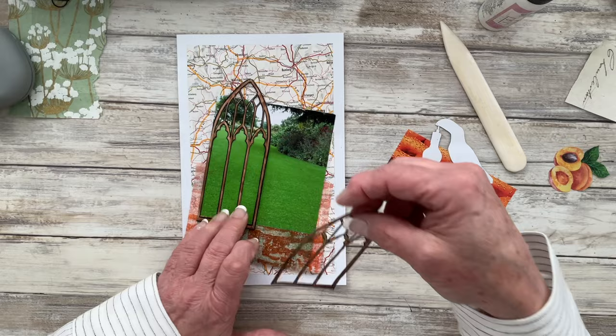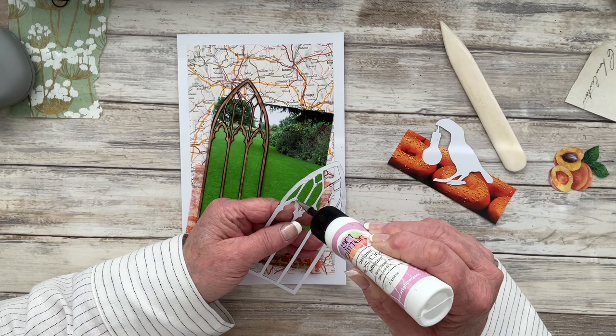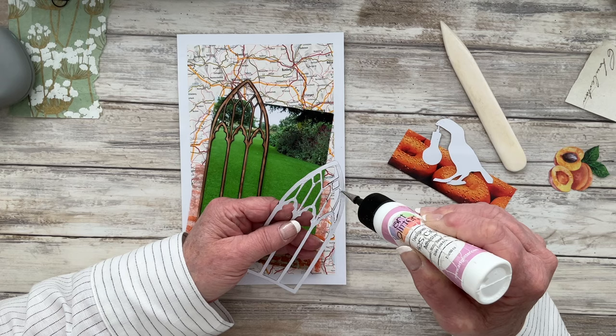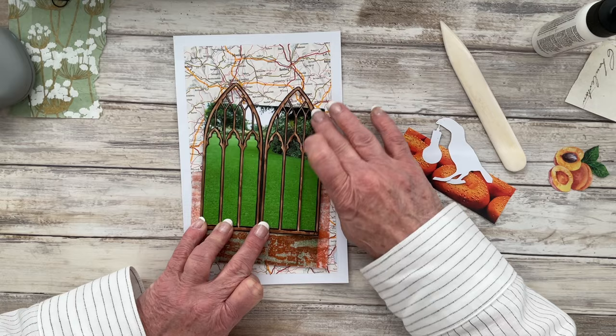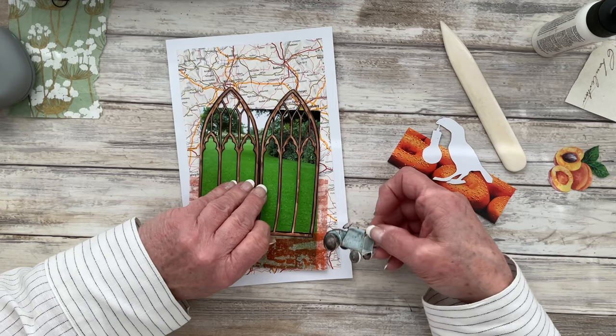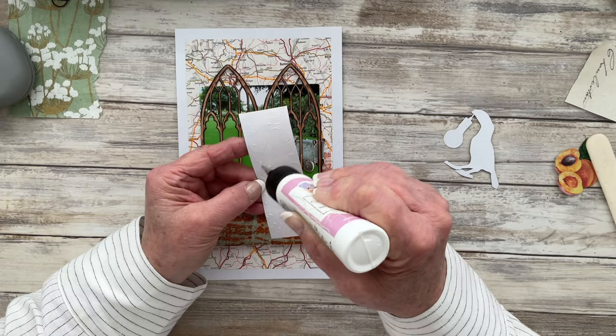I've glued the top of my first window frame in place, and I'm just doing the same with the second one here. I'm not gluing the bottom portion as yet because I want to get my little truck behind that. So just dabbing it into place. And here's my little truck, half in and half off the garden image.